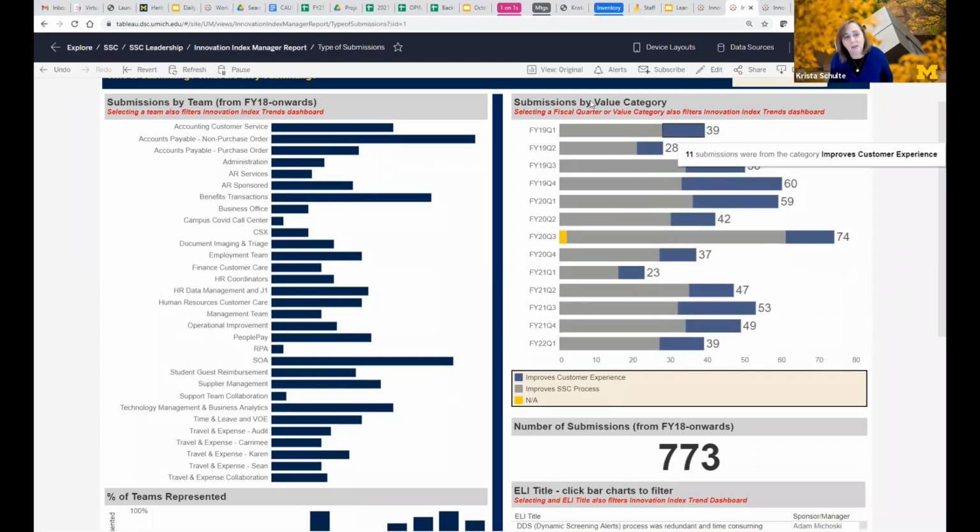One thing I should say, the other thing this little section does for us is it helps us keep an eye on, are we improving the customer experience or are we improving our own experience? Sometimes we want to be really careful that we're not just doing things that are good for us. The goal is to make this better for our customers.